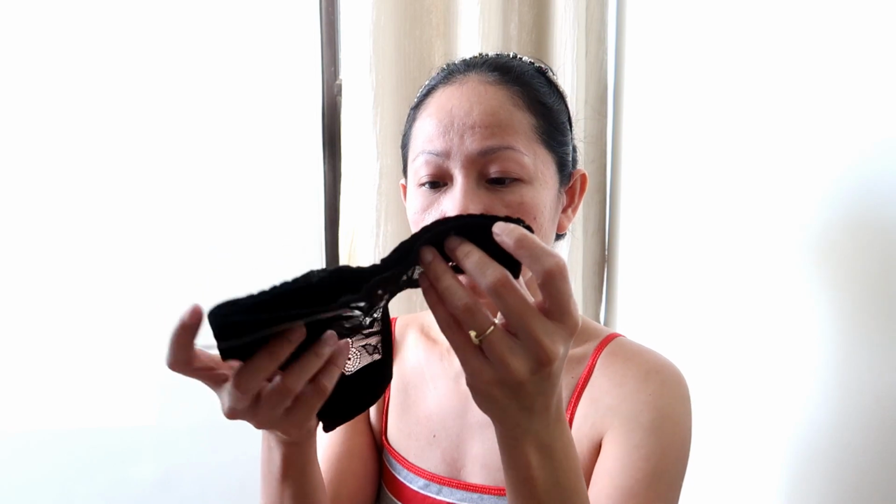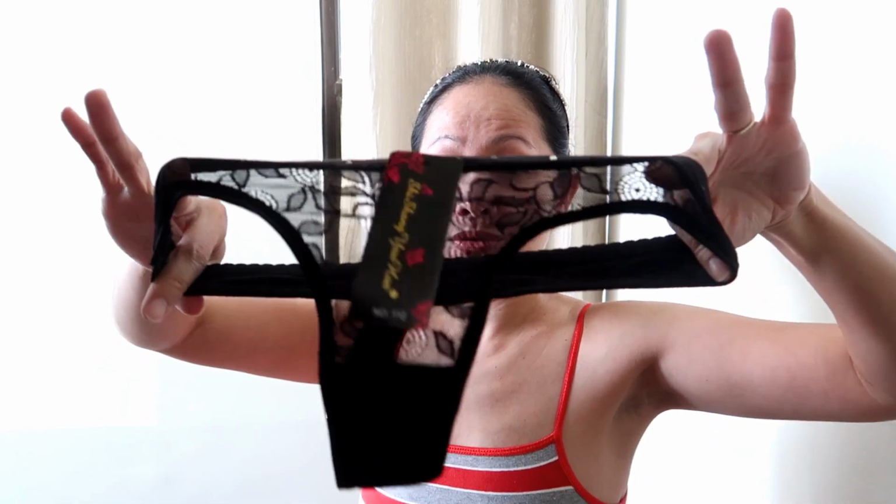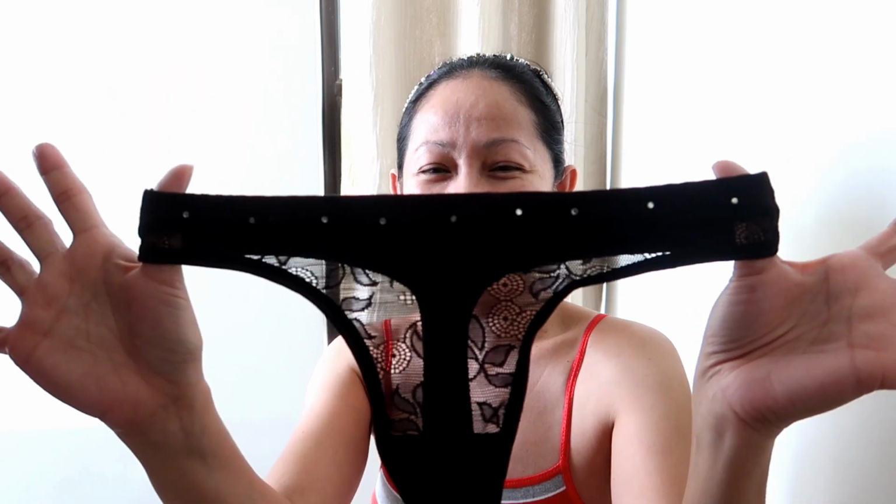Now for our next underwear haul. It's going to be my favorite color, of course. And what is it? Yes, that is black. Alright guys, let's open this bad boy right here. Is it G-strings? Thong? See-through? See-through. It's not G-string. See-through though. Look at that. Right? Let's take this tag off. Right, let's see here. Oh, you guys.